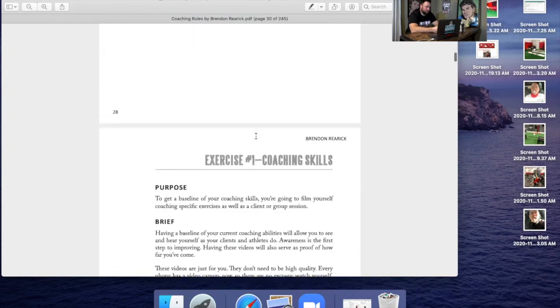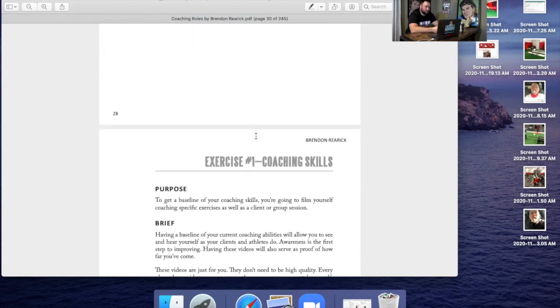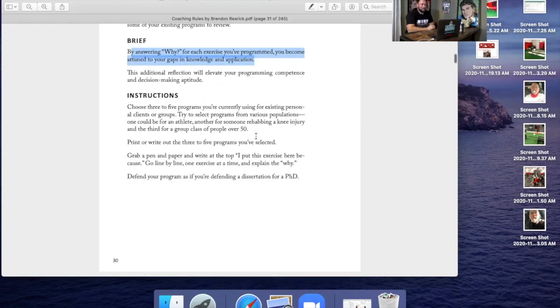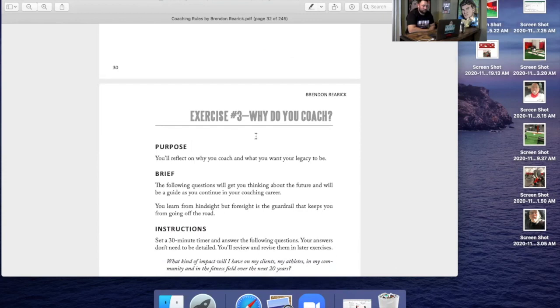So we have communicate clearly, which is going to be your coaching skills. You're going to film those videos, and then you're going to work on the 35 rules that go along with communicate clearly. Exercise 2, or the second half of the book, is going to be a combination of do no harm and keep it simple, because those are my 2 programming rules, and there's about 40 to 50 rules to go through that. And then you audit a bunch of the programs that you're doing, and then I teach you how to rewrite those programs so that they're more specific to the person that you're working with. And then the third half of the book, the final 25 rules, is what do you want your legacy to be? Why do you want to coach, and why do you want it to be your career?